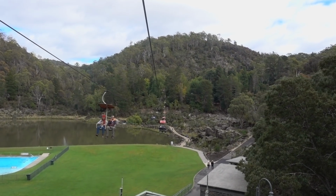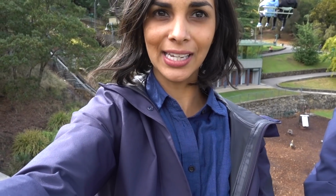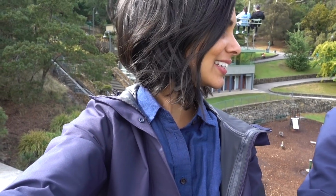Our first stop is the Cataract Gorge. Gorge. George? I think it's Gorge. And we are on a little trolley in the air. What are these called? Chairlift. We're on a chairlift. So I'll just show you around.